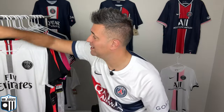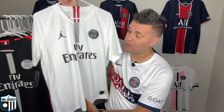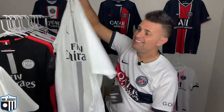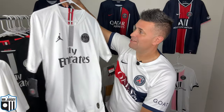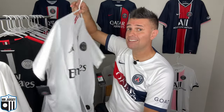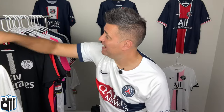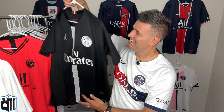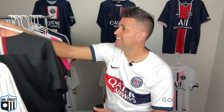And the third one, it's a Vapor Knit, you know, the player version. Can you guys see the details? This is nice. I got a great deal. I believe this one I bought at Ross, so that was a great deal. And I have the black one, which, look at this. This is nice. Nothing on the back.